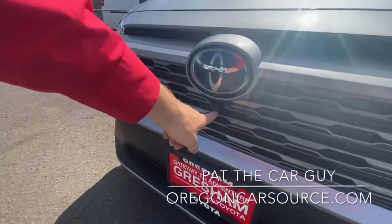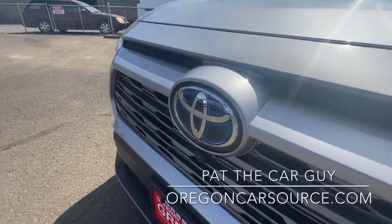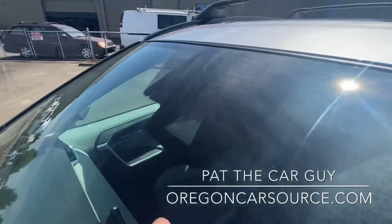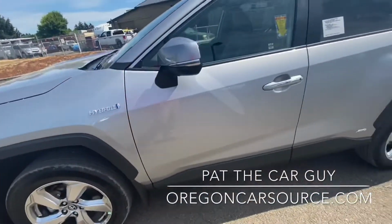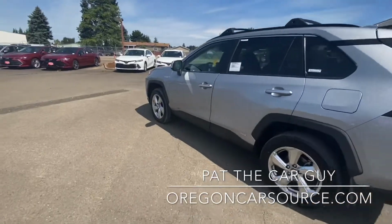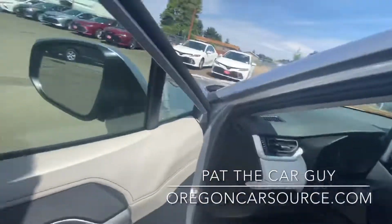Here's your additional camera. This Toyota emblem is also your radar sensor for your adaptive cruise control. Up here, this is the camera for your lane departure, lane trace assist. To work that foot activated lift gate, the first thing you're going to want to do is check and make sure it's turned on in the settings.